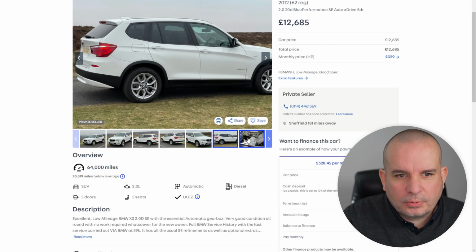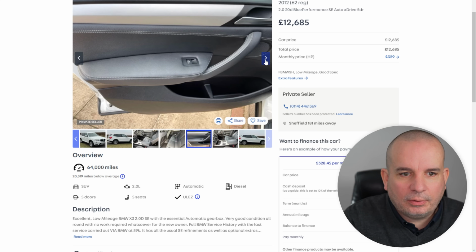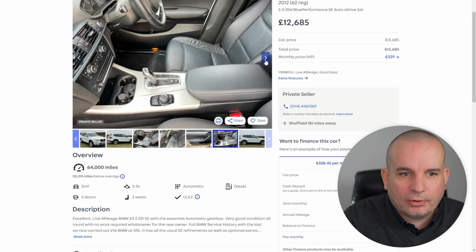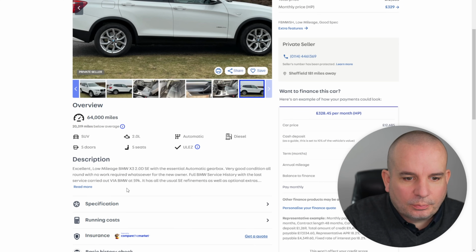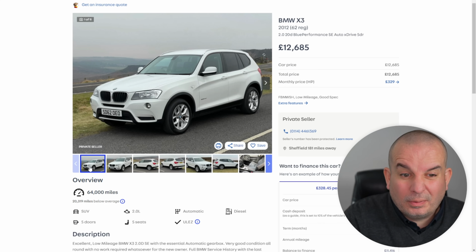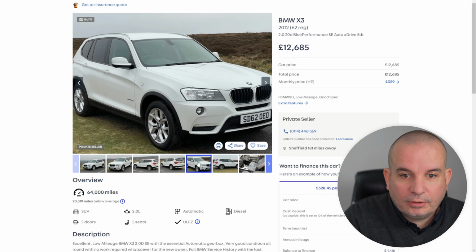I think everyone knows what an X3 looks like. They're a good looking SUV. Nice cabin, although as with some of these, it is showing its age a little bit compared to some of its rivals nowadays. Only 64,000 miles on this one. This one is a private seller. Full BMW service history with last service carried out at 59,000 miles. It's done 64. To me, if I were in the market for an X3, that'd be one I'd be interested in having a look at for sure.